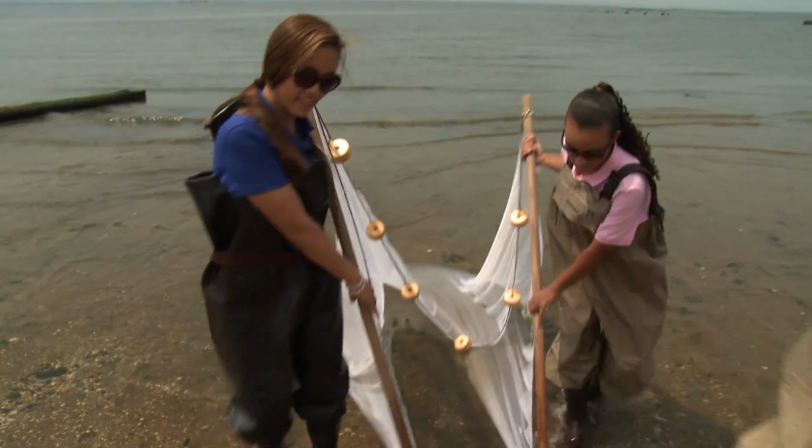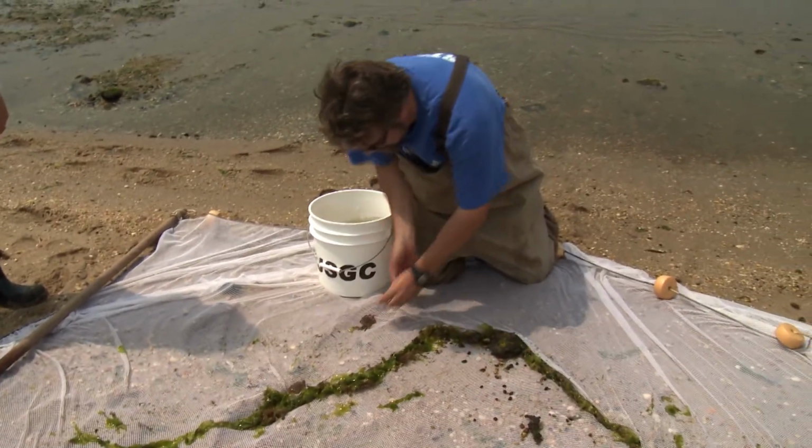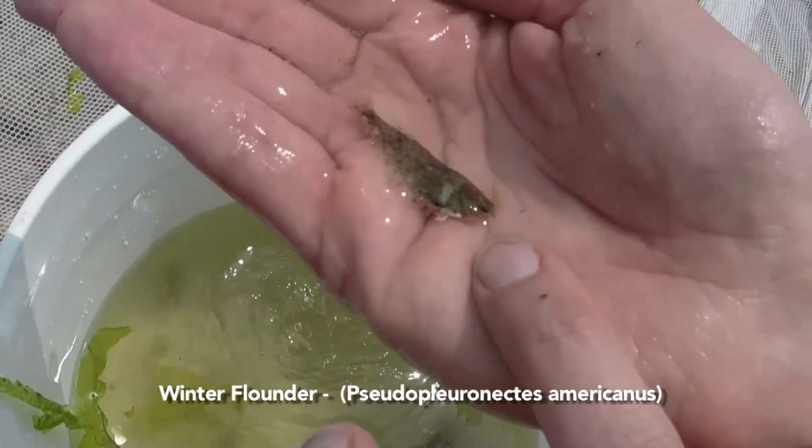So keep coming in, you're good. Oh, we got lots of crabs. Oh, we got a baby flounder here. Do we got one? It's a baby winter flounder.